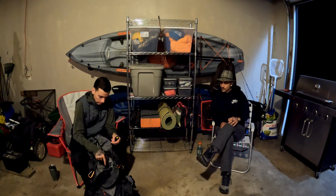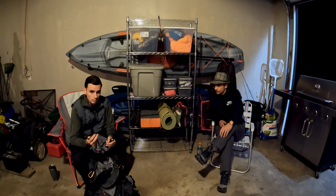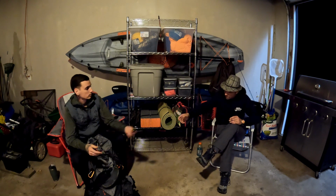And then I also have a pair of medical grade scissors in here as well. So this goes with our med kit as well. Can I use those? Yeah. Thank you.